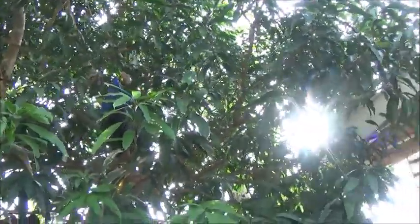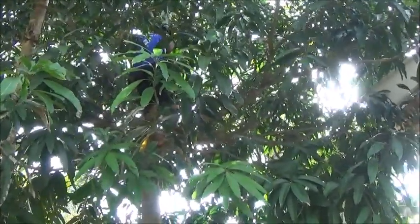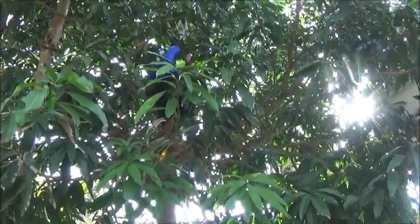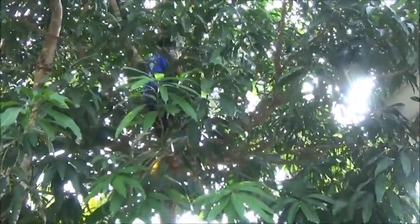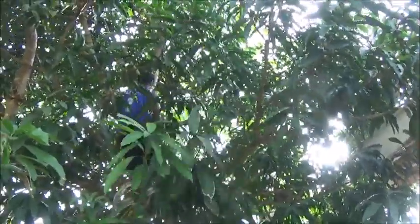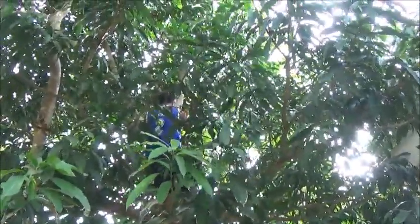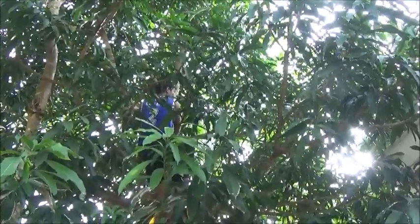What's Ibiot yakking about? Left hand drive, yeah, bolo. What's the left hand drive bolo? Well, I'm not getting up there. Is that my bolo? No, no.